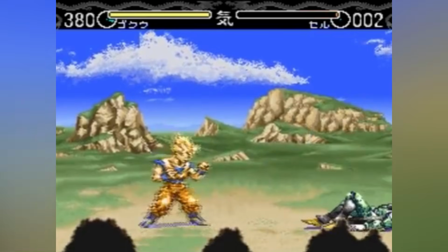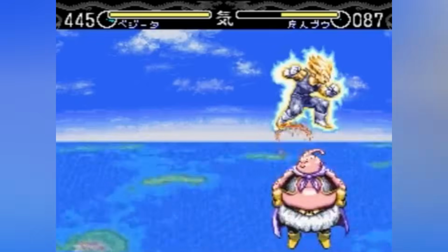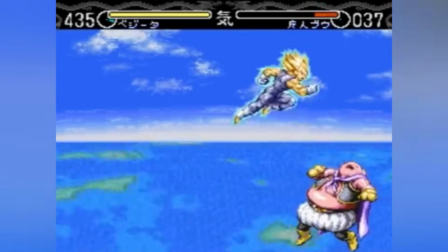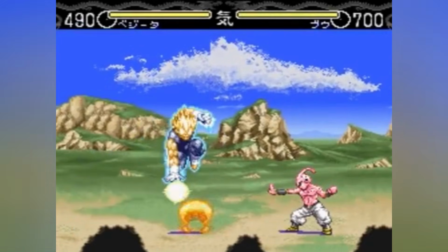The game shakes things up by combining your health and power into one bar, so you've got to be smart about when to go all out and when to hold back. The graphics are a step up from previous entries, with smoother, cleaner visuals and well-animated characters that bring the Dragon Ball universe to life in a more impressive way than ever before.